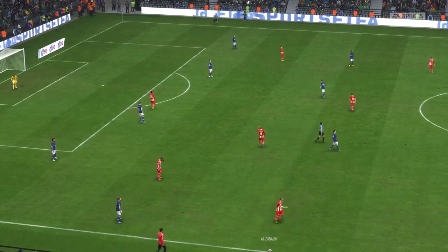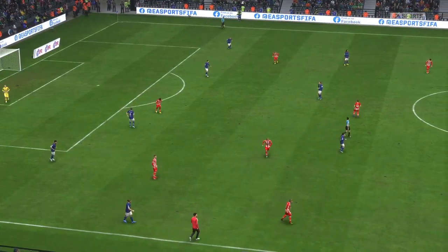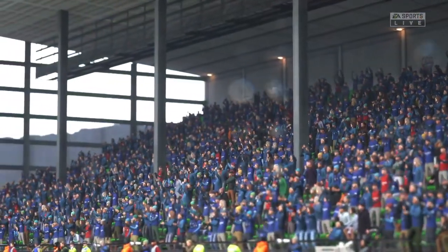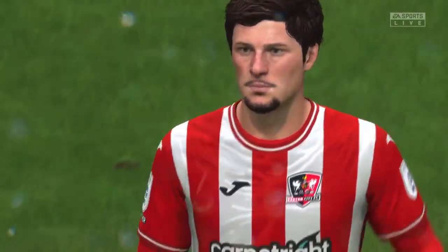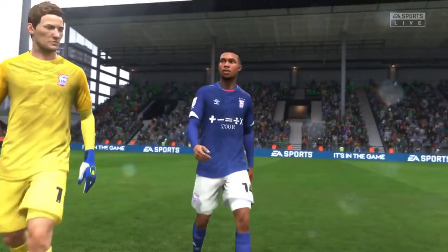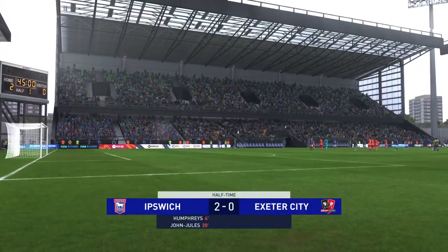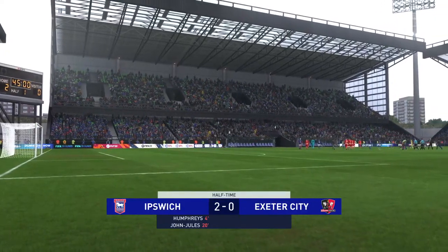So the half-time whistle is sounded, and it's so far so good for the hosts. Well, before the game, we talked about their defensive record, but it's the forwards who have been still in the limelight today. They've been so sharp, plenty of movement, and if the first half is anything to go by, I can see there being more goals in the second half.